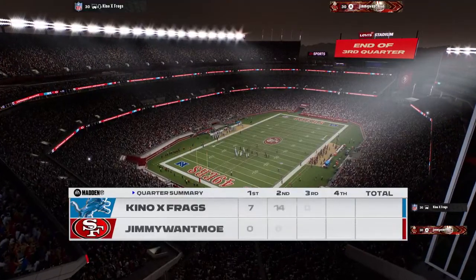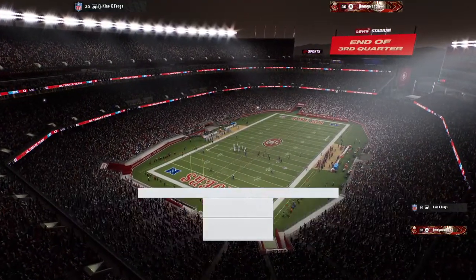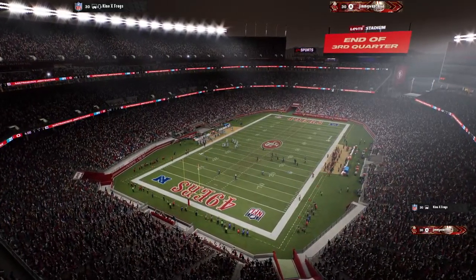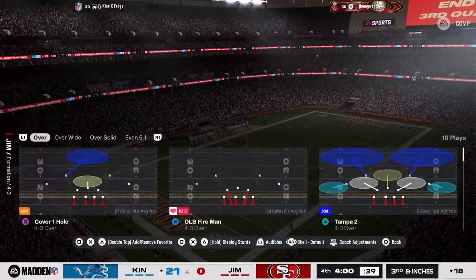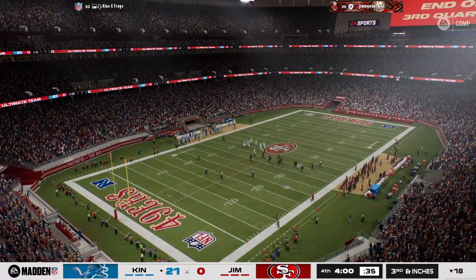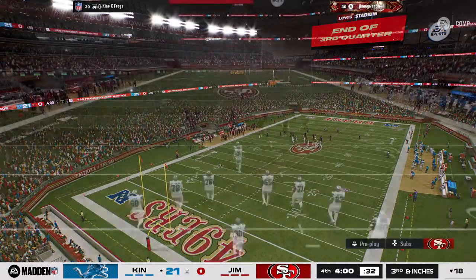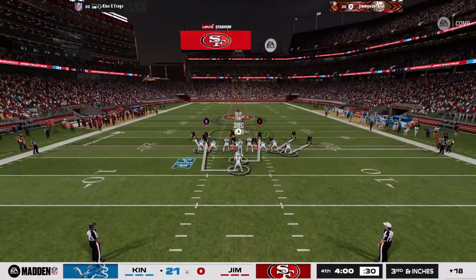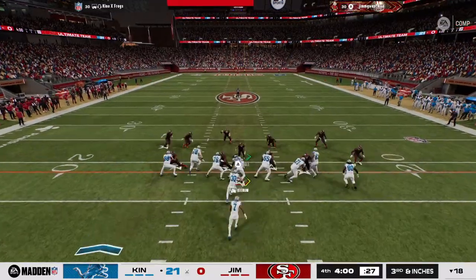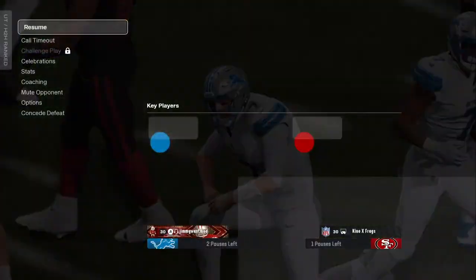So, 3 quarters have come and gone. This is Madden Ultimate Team on EA Sports. You don't need much. It is 3rd and inches. They'll go with the sneak.